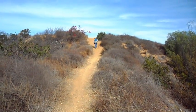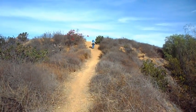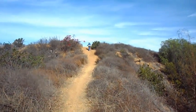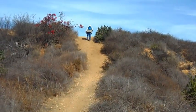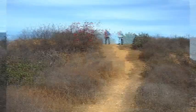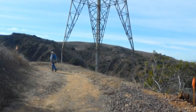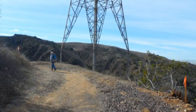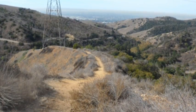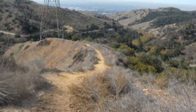And once on the ridge line, the trail continues on, going up towards the power lines. And here Dale makes his way up towards the top of a knoll. This was our first hike in quite a while, so these hills seem to be a little bit higher than usual. And then we reach the base of one of these high voltage power towers. But then the trail continued on up, where we can look back and see the tower and a pretty good shot of Turnbull Canyon down below.